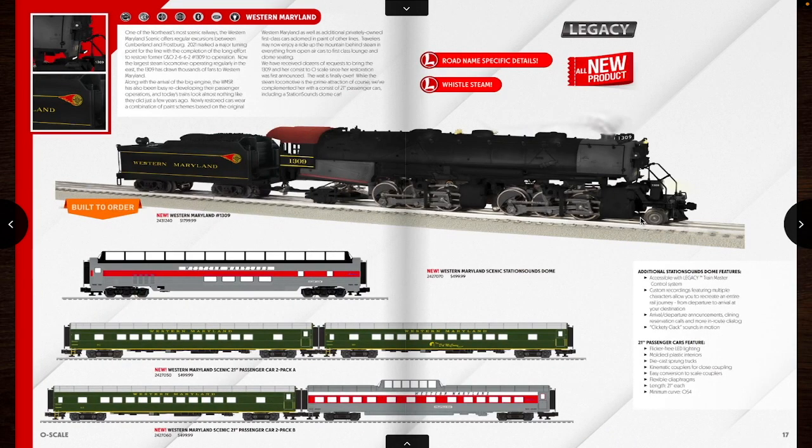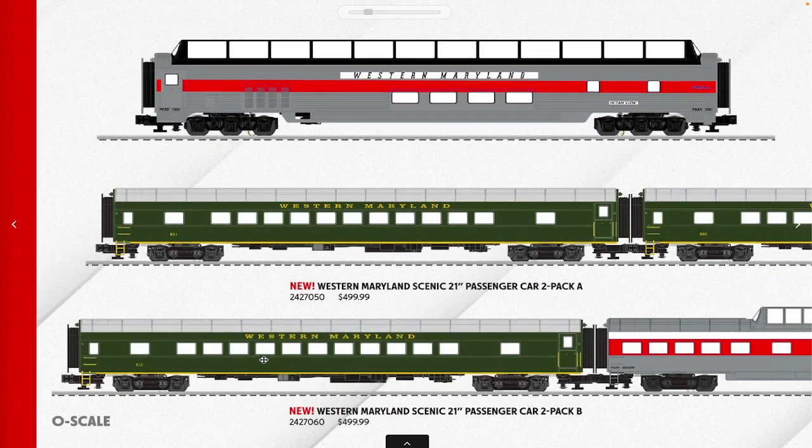But getting into more stuff, we've also got a Western Maryland 1309, former Chesapeake and Ohio 1309. I'm quite surprised Lionel didn't do this in the last release of the Baldwin Mallets, but I'm glad to see they have rectified their errors and are coming out with them. So it looks like we've got... Yep, standard tender, 1309 paint scheme, whistle steam and everything, and it also looks like Lionel's offering some more 2-packs in the 21-inch streamlined passenger cars, typical of what 1309 pulls today. I could see this being quite a popular model. I'm actually also tempted to get this just because it's 1309. Who wouldn't get 1309? She has become quite a queen in the Western Maryland route.